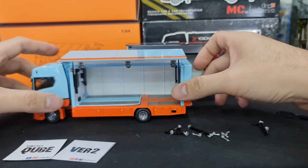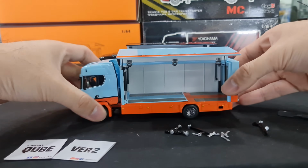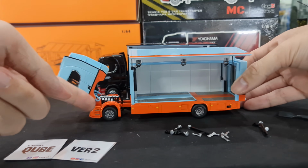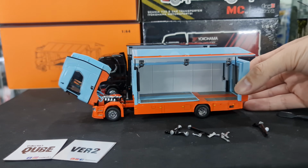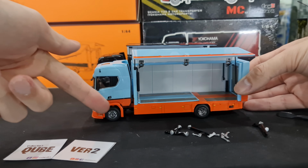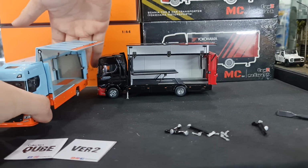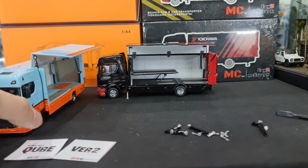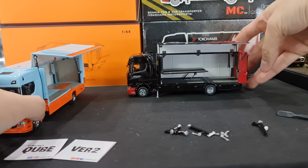Okay, so that's the Golf version of it. I think it's pretty much the same engine details on front, but basically the base is all in orange, so that's actually quite nice. I do quite like it being done two-tone like this. It does make it very striking. Okay, so there we go. I think that's what I want to show you.